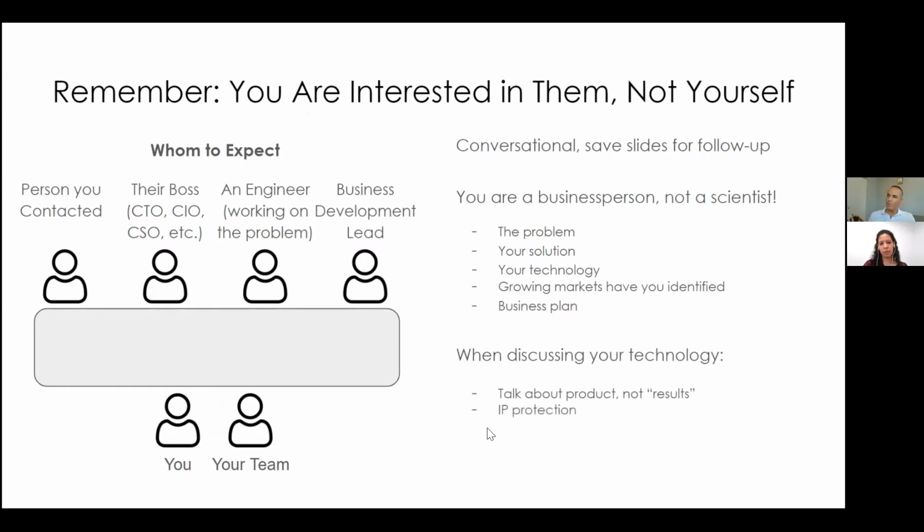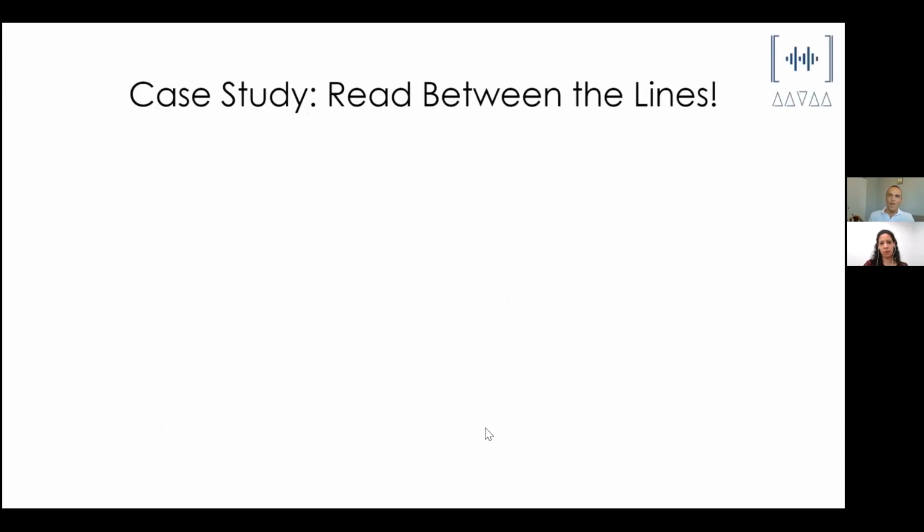If you have IP protection, talk about your patent portfolio. Tell them where you are, and most importantly, where you're going next. Your job as an entrepreneur, neuroscientist, or scientist is to read their minds and read between the lines.